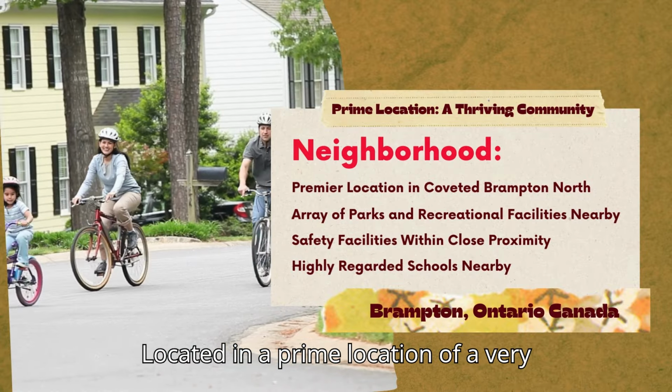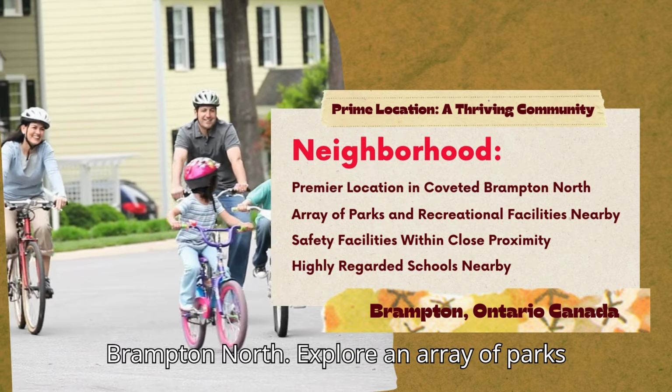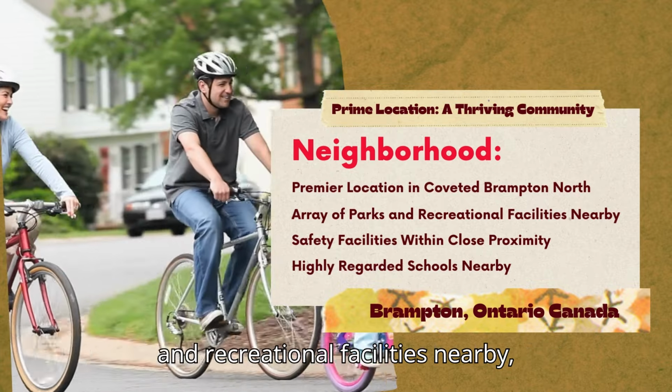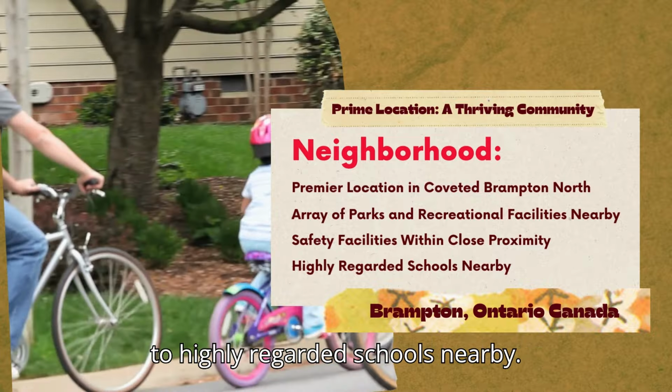Located in a prime location of a very thriving community, neighborhood highlights are: enjoy a premier location in coveted Brampton North. Explore an array of parks and recreational facilities nearby. Benefit from safety facilities within close proximity and send your children to highly regarded schools nearby.